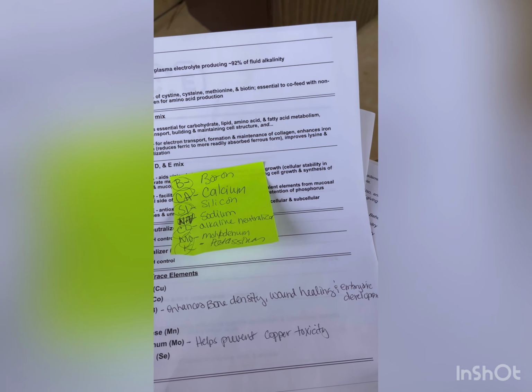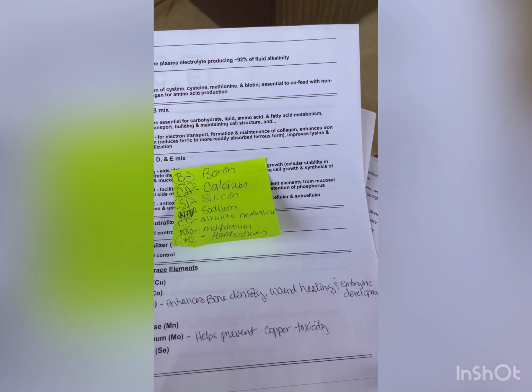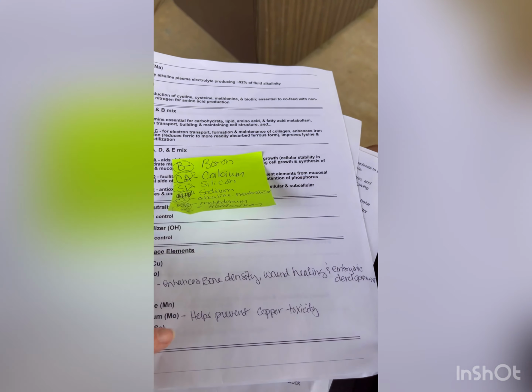All right, so the next one is Mo. I'm assuming molybdenum is how you pronounce that. I have no idea. I am definitely not 100% on that, but anyways, it helps. There's not a definition here, so I went and Googled it, and basically it helps prevent copper toxicity in sheep.